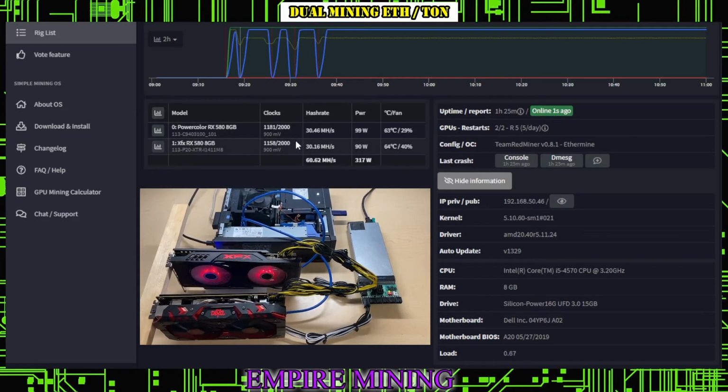Clock settings are 1150 on the core, 2000 on the memory, 900 on the undervolt. One thing you'll probably notice is this overclock setting where it says TeamRedMiner version 8.1, which is an older one. That's just the name of our config. We just haven't changed it in quite some time, because it's going to restart all our rigs. But you want to get the newest TeamRedMiner up to date. I think they're at 9.4 or right around there. Make sure you're at the newest, because this dual mining is new.